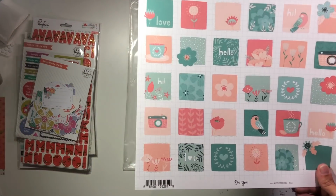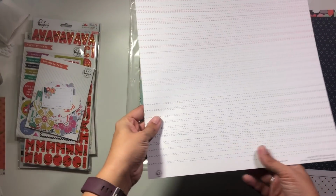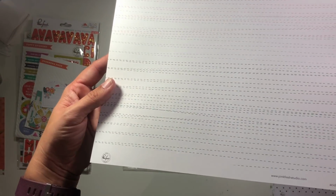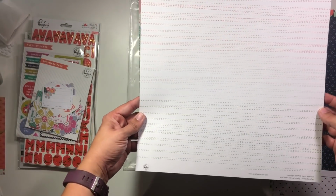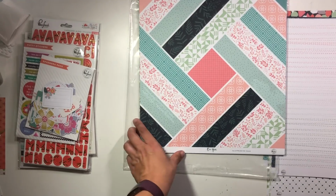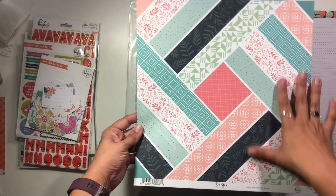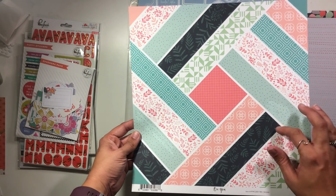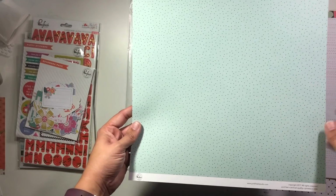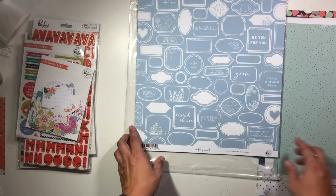This one is one of the cut aparts, and there were lots of cool layouts floating around using this particular paper. But I personally love this side. It's all stitched lines in all different colors. So we've got the pinks, the blues, the greens, everything that matches this collection. This was another super popular pattern paper in this collection, and I haven't played with it yet, so I'm definitely going to do that while I am working with this warehouse box. Then we've got a really good basic polka dot on the back.